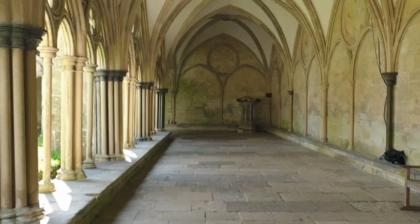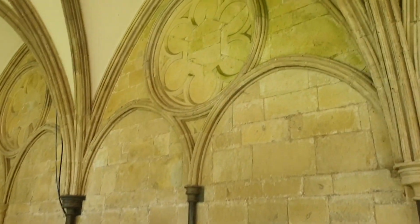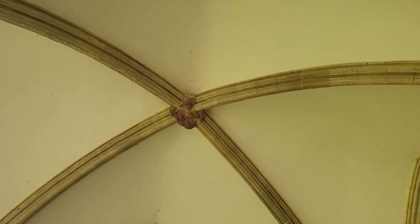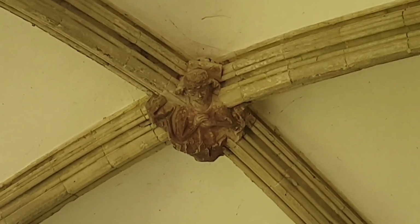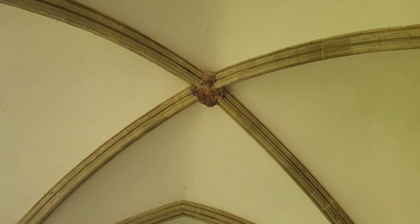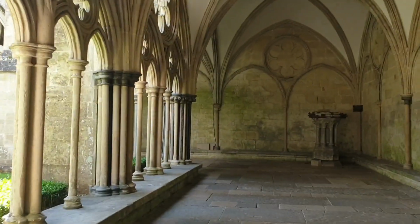It's a very beautiful building. The architecture is amazing. There's a lot of detail. And if you have a look up there, I'll just zoom in a little bit. There's lots of statuettes and gargoyles and carvings and all that kind of thing. It's a very pretty building.